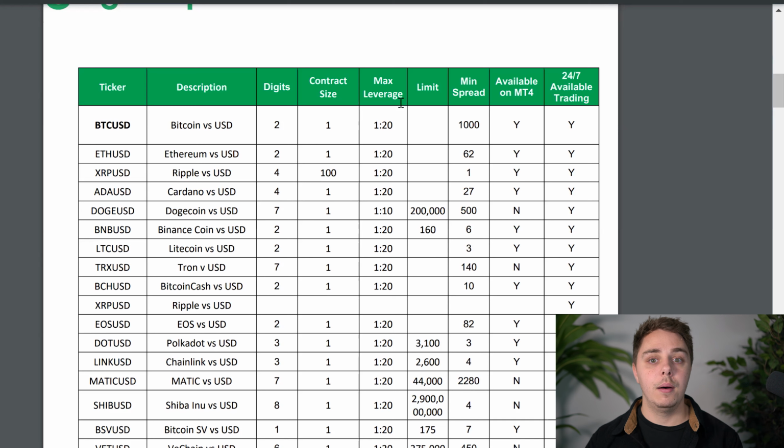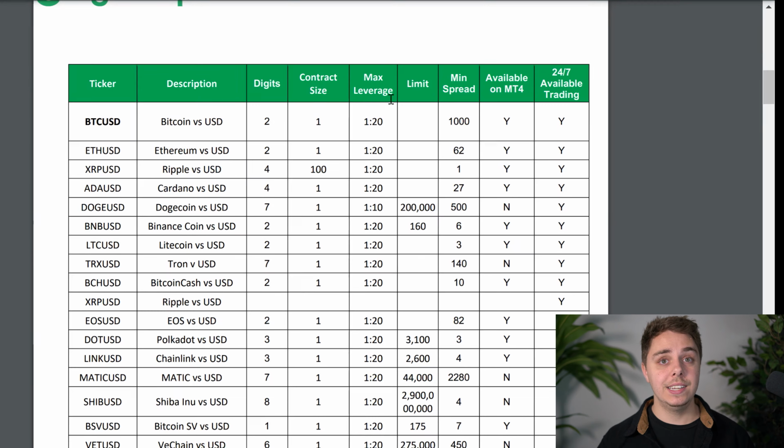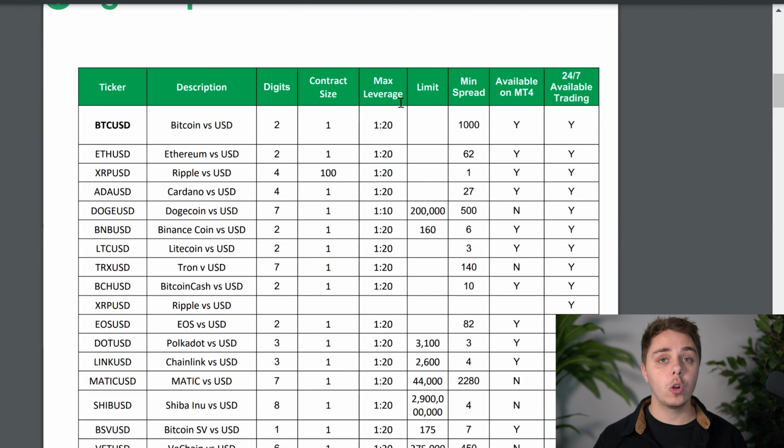With the max leverage being 1 to 20, this keeps it more contained and you have a better chance of actually winning. Even if you are a scalper, I bet 1 to 20 should be enough for you. Otherwise, you're probably risking too much anyways. Just as a comparison, I've pretty much only seen up to 1 to 2 leverage for all cryptocurrencies for pretty much every prop firm out there.